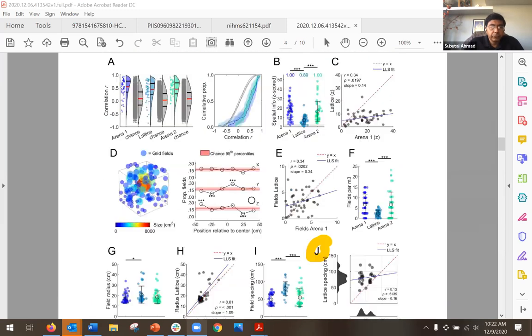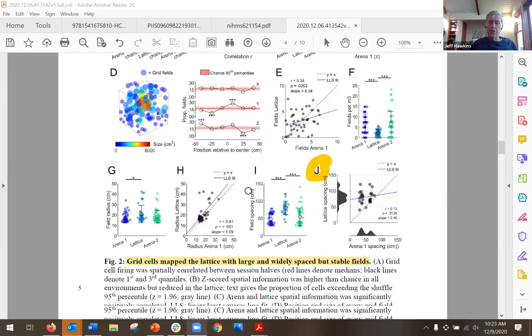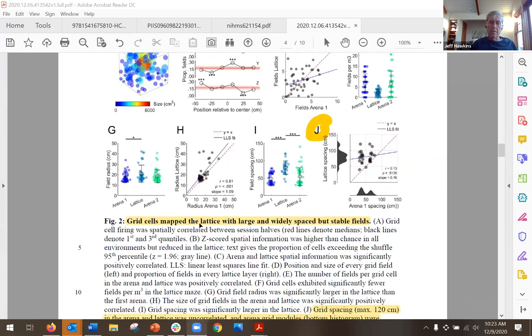There's a lot of figures here. Much of the figures in this paper are just proving statistically that what they're claiming is true. The whole field of grid cells and neural recording in general has progressed over the years to be very, very statistically driven, to prove that your results are correct. So I'm not going to go through all those things, but I just wanted to point out that this figure is mostly that kind of stuff.